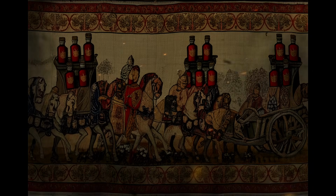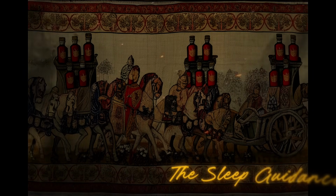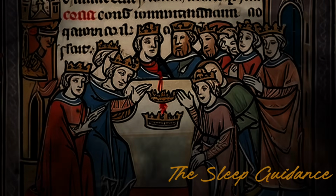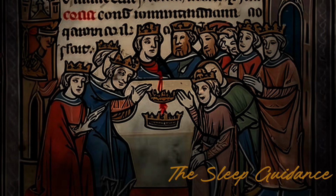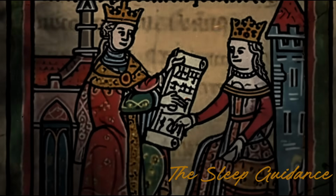Picture this. It's the year 1819, and the royal nursery welcomes a squishy, red-faced baby named Alexandrina Victoria. Nobody at the time could have guessed this baby would one day sit on the throne for over 63 years, outlasting almost every monarch before her and earning the nickname Grandmother of Europe.